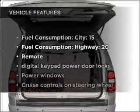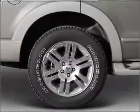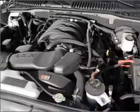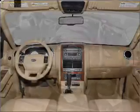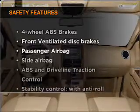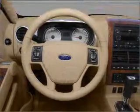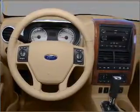Plus, enjoy these notable features that are included in this vehicle: air conditioning, power door locks, power windows, power steering, cruise control, power mirrors, an AM/FM stereo with a CD player, an adjustable tilt steering wheel. And for your peace of mind, the following safety equipment is included: front ventilated disc brakes, passenger airbag, side airbag, stability control. Call today to schedule a test drive.